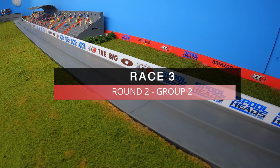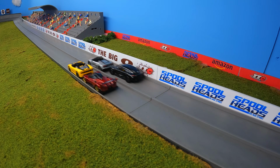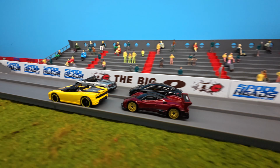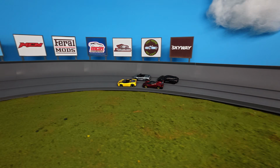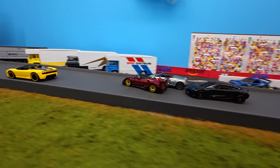Again, they rotate. They do a rolling start here in the Big O and 2 full laps around this track. If you don't know how this track is built, if you think it's flat, you're wrong. If you think these cars aren't powered by gravity, you're also wrong. Go back in our video feed here. We have a behind-the-scenes build of this amazing track.